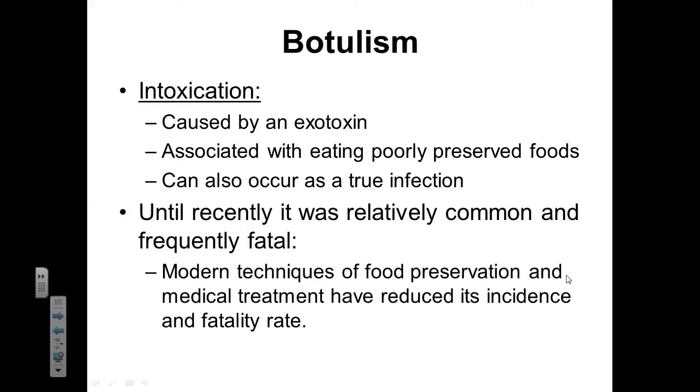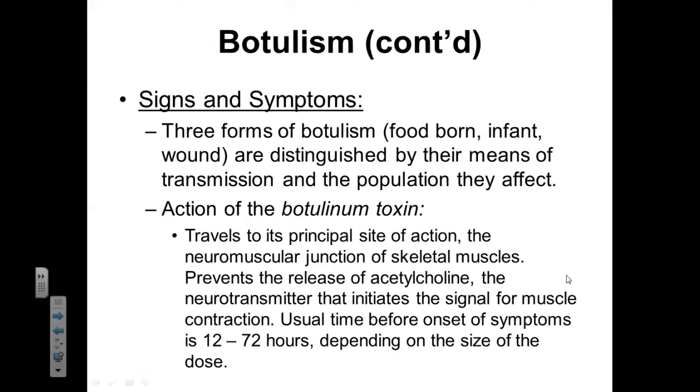As a general rule of thumb, for those of you who like to preserve your food, if you see bubbles or any kind of gases forming in the food that you're canning or preserving, just throw it out. Don't eat it. There's probably some kind of microbial growth, and you do not want to chance it.